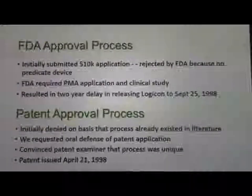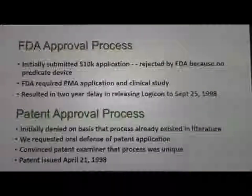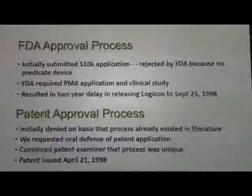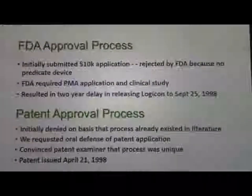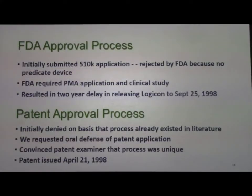announced, there's no way we can approve this as a 510K because there is no legitimate predicate device. They cannot use the dentist as a predicate device. And therefore, we had to do a pre-market approval and a clinical study. So even though the risk to patients associated with this is nowhere near what it normally is when the FDA requires a PMA study. Usually it's for life-threatening diseases and things. This certainly doesn't fall into that category.